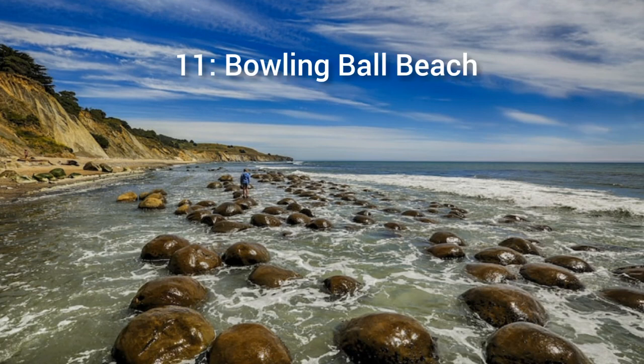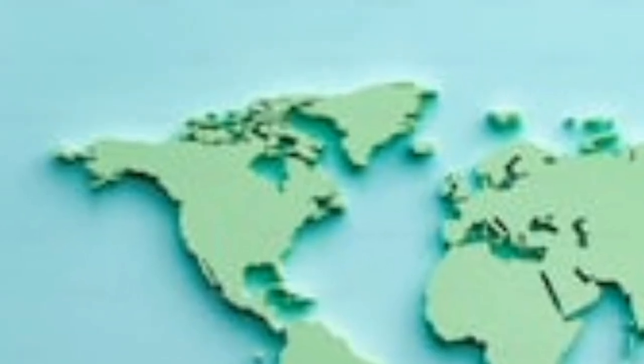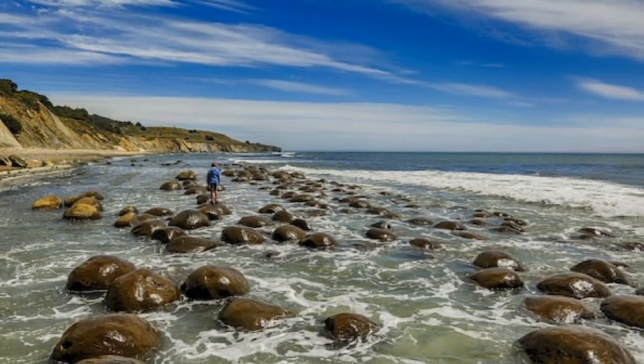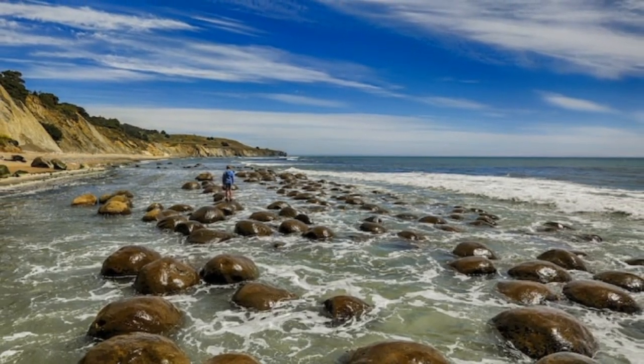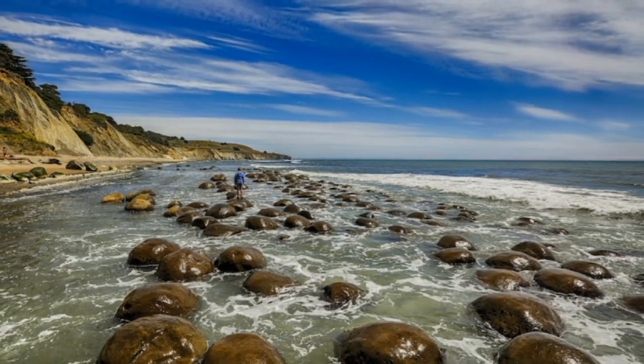11th, Bowling Ball Beach. Bowling Ball Beach, also known as Schooner Gulch State Beach, is located on the Mendocino coast in California, USA. It's named after the spherical sandstone concretions that are scattered along the beach, resembling giant bowling balls. These concretions were formed through a natural process of sediment accumulation and cementation over millions of years.